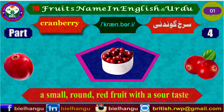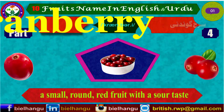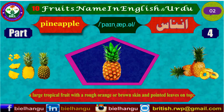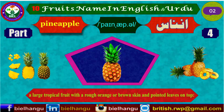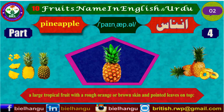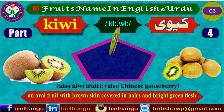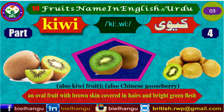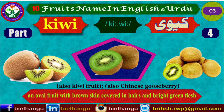Cranberry. A small, round, red fruit with a sour taste. Pineapple. A large tropical fruit with a rough orange or brown skin and pointed leaves on top. Kiwi. An oval fruit with brown skin covered in hairs and bright green flesh.